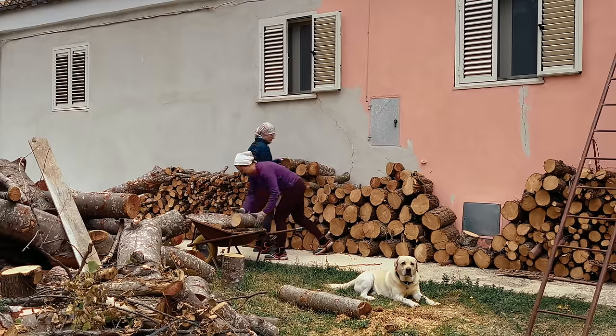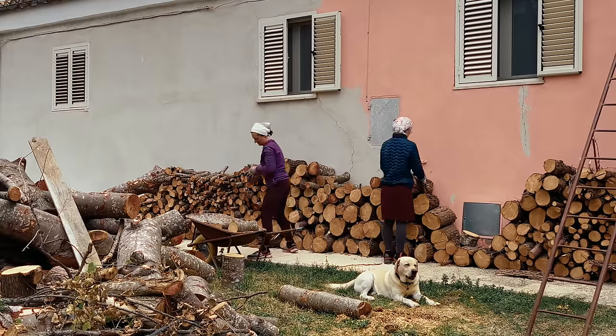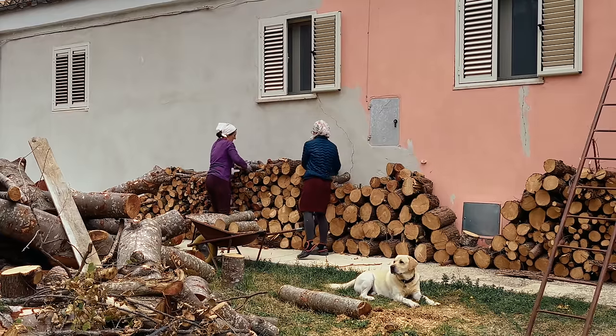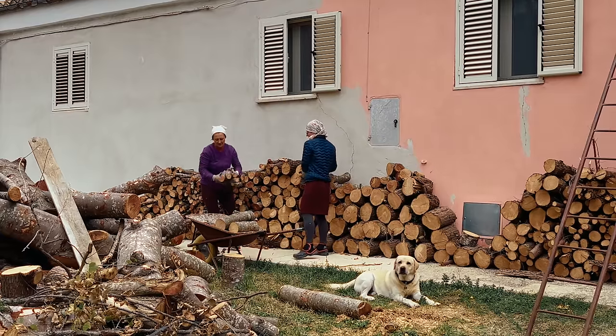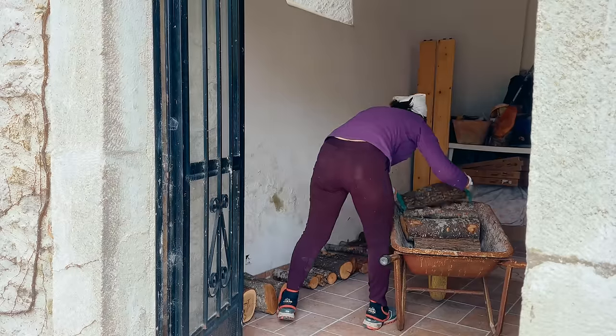The wood we have this year is not seasoned, so it is better to store it in a covered place. Currently, apart from the patio, the only covered space we have is the chapel, and we've decided to keep the wood inside.